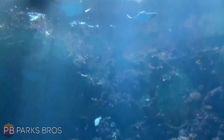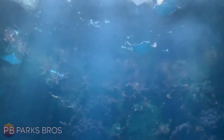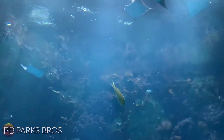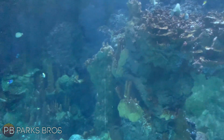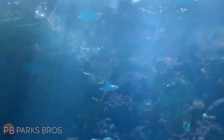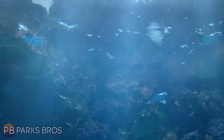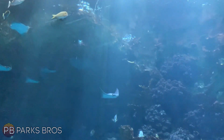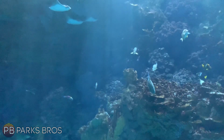Okay, this is incredible. Wow. Just the amount of life in here is insane. This is a bigger underwater viewing area than even SeaWorld San Diego has, and I feel like it's so little known about. It's crazy to me, because this is a full-on aquarium piece in here.